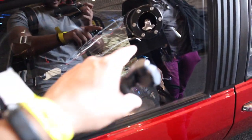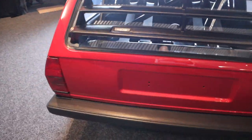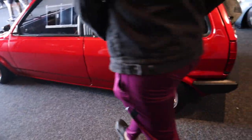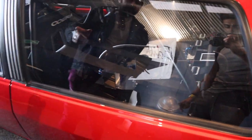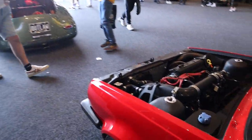Guys, this is crazy. Bobby's saying this is this guy's petrol tank. Wow, talk about transparency. That is crazy, that. Yeah. Wow. Wow. That is crazy.